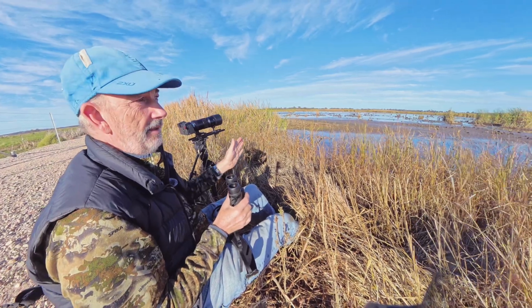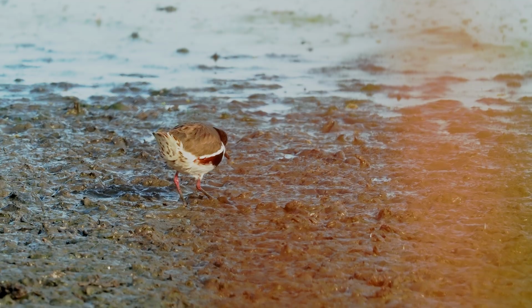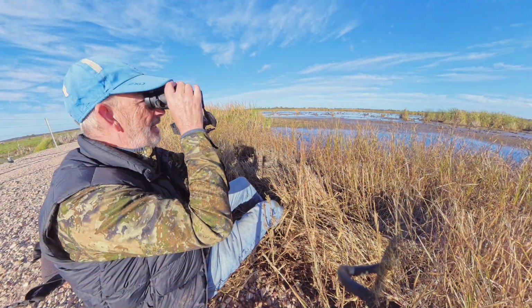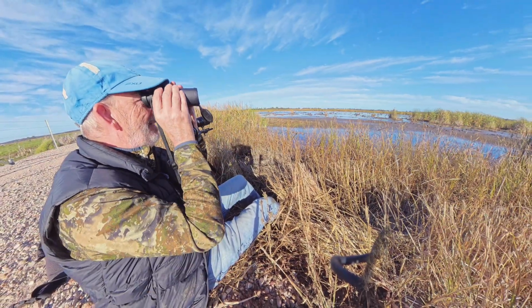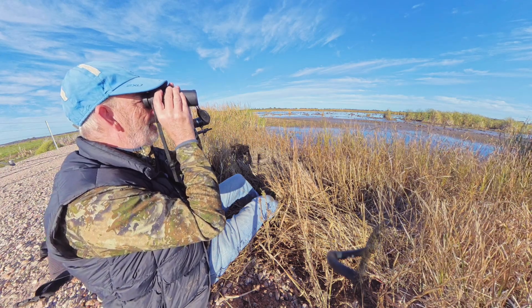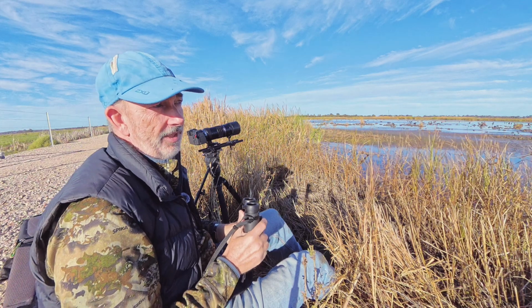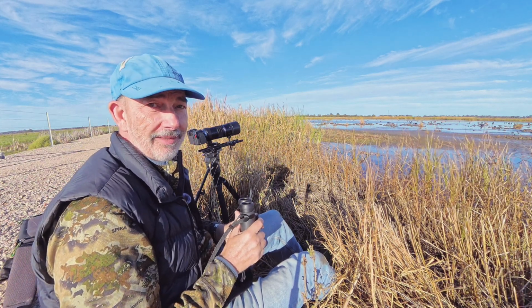But also, all along here in the mud are red-kneed dotterels. They are really beautiful little birds, and they've got this funny habit of wiggling their feet as they're hunting for food. So let's see how I get on. I'll stay here for the next half an hour or so, and we'll see if I can get any good pictures.